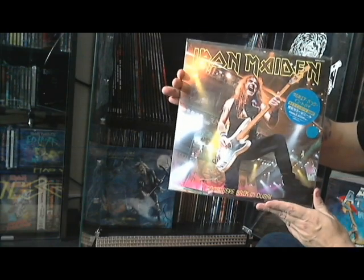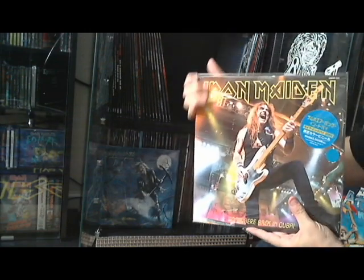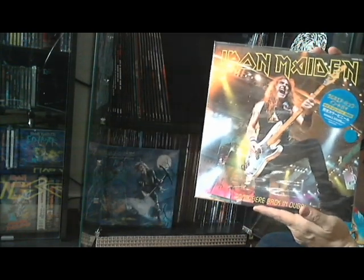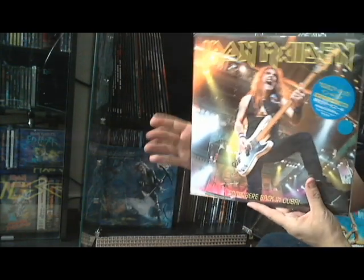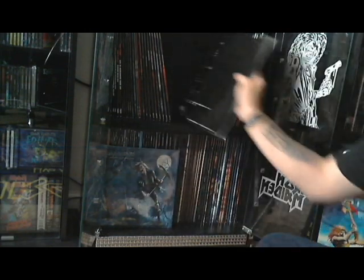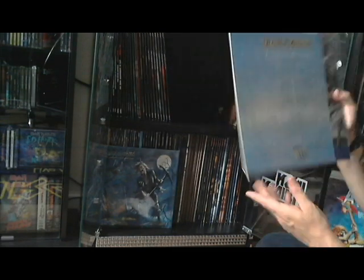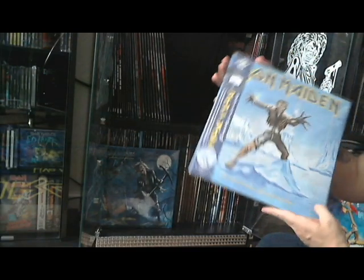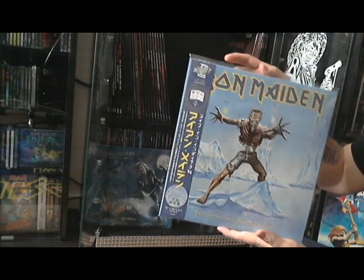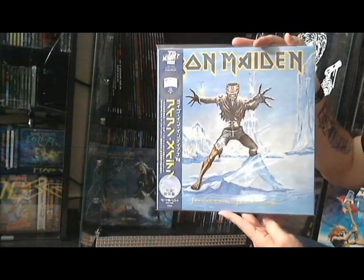Somewhere Back in Dubai. And this is still Heavy Metal Heroes. You see here they went from the Obi strip to now the Japanese hype sticker. 2 LP, blue vinyl, gatefold. Somewhere in Time Tour. Heavy Metal Records. This is on, I believe, white vinyl. Obi strip, non-gatefold, but 2 LP, single sleeve.